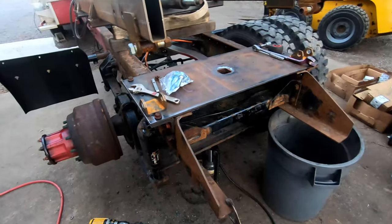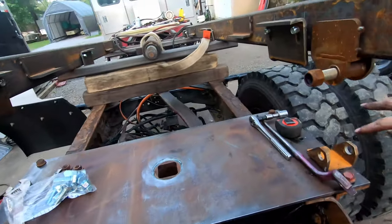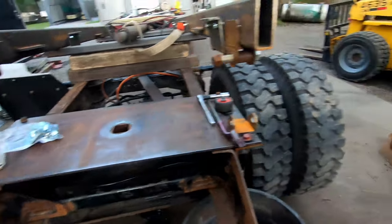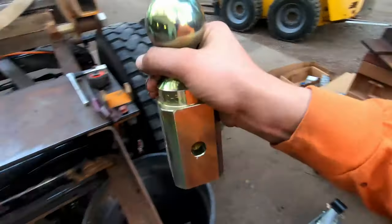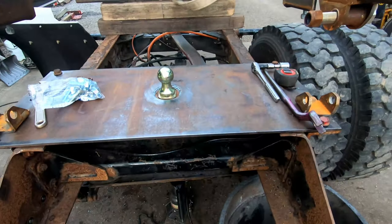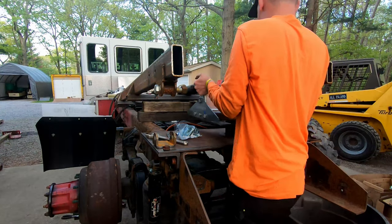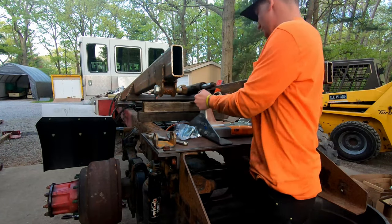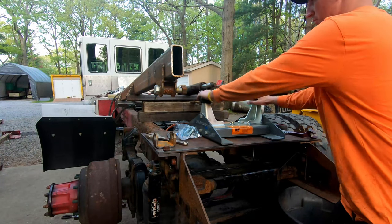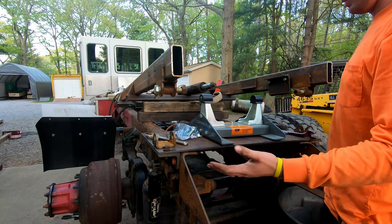The hitch plate is in. I only got a couple bolts holding it in right now because I have to tack these in, but it's in. See, I got to drop this in. Boom, I got a gooseneck. Pull that out. Boom, I got a fifth wheel. I mean, the fifth wheel, the rest of it goes on top of this, locks in, but it works.